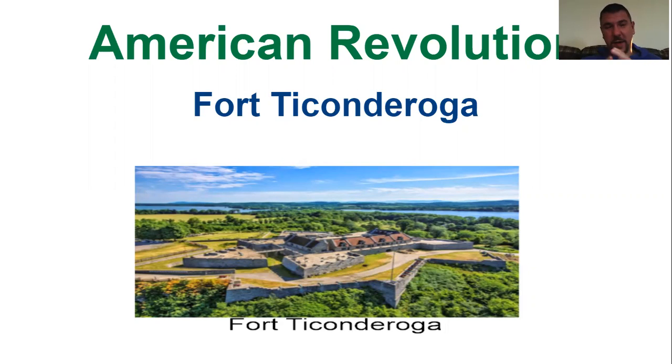So he switched sides. But at Fort Ticonderoga, they needed these cannons for Bunker Hill, so they went and took over the fort from the British. It's called a battle, but it really wasn't a battle. This one wasn't. But that's what we're talking about today, Fort Ticonderoga.